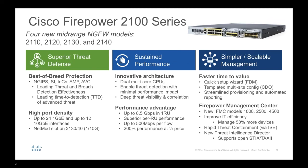Secondly, sustained performance. Again, enable threat detection with minimal performance impact. We're talking deep threat visibility and correlation, up to 8.5 gigabits of throughput in a 1RU form factor. About 200% performance at half the price. So again, a very, very attractive platform.